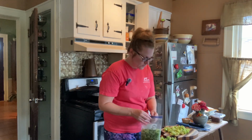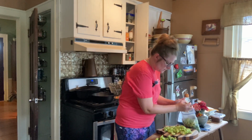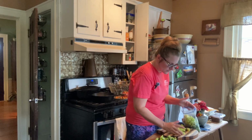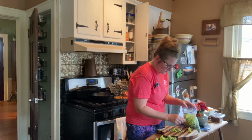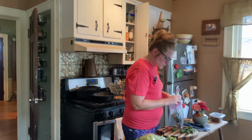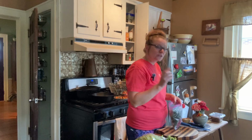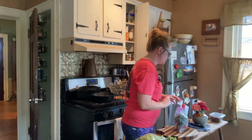That quickly, we got all of these guys sliced up. We're going to add them to this bag. I'm just going to throw these back in the freezer. And then I have a bag of jalapenos that I'm going to add my jalapenos to. I should take the stems off, but I don't.